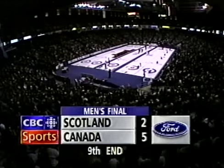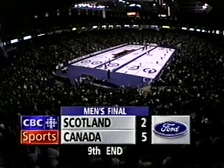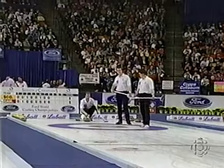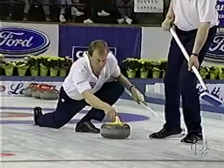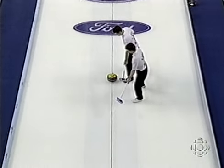Welcome back to Copps Coliseum in Hamilton. 2 ends remaining in this men's World Championship with Canada leading Scotland by a score of 5-2. Anxiously watching this match progress: Jeff Stoughton's wife, Susan, Cheryl Tresser, Amanda Vandenberg, the wives of the 3 married members of this championship team from Manitoba, the Charleswood Curling Club.